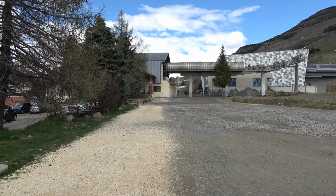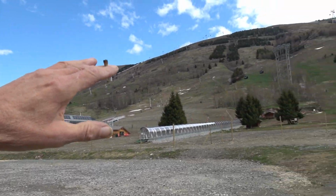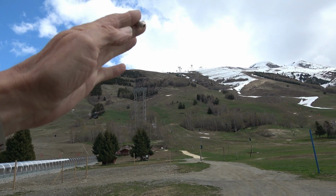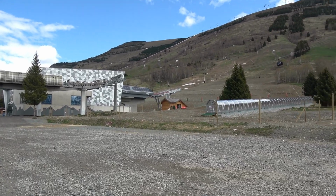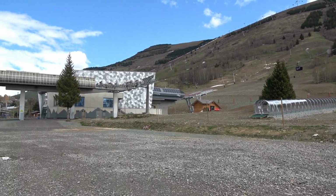Straight ahead of me here is the old JANDRI lift with the cables still attached, and you can see the pylons on the right there heading up, but this is the new one. I'll go and get some details on it before I go on it. Really cool looking cabins.